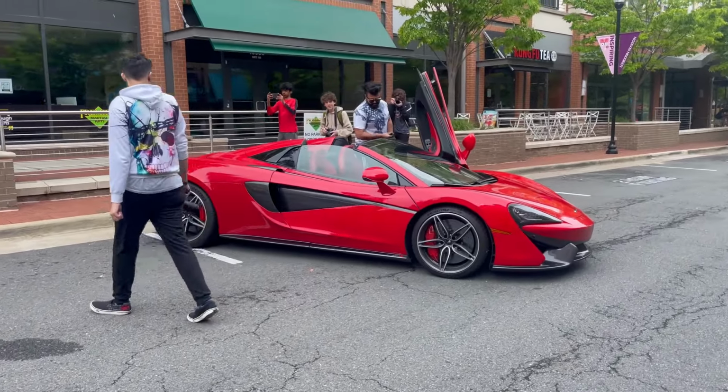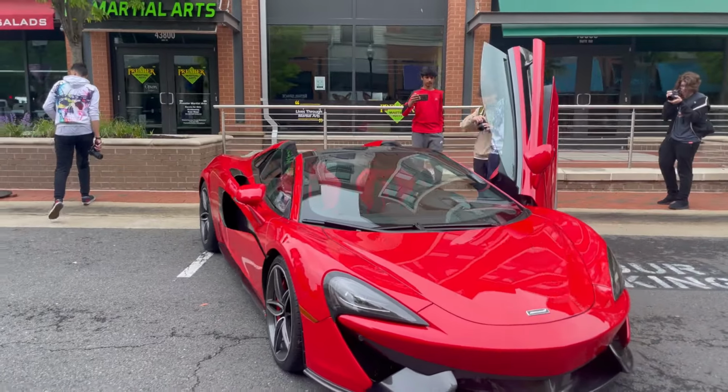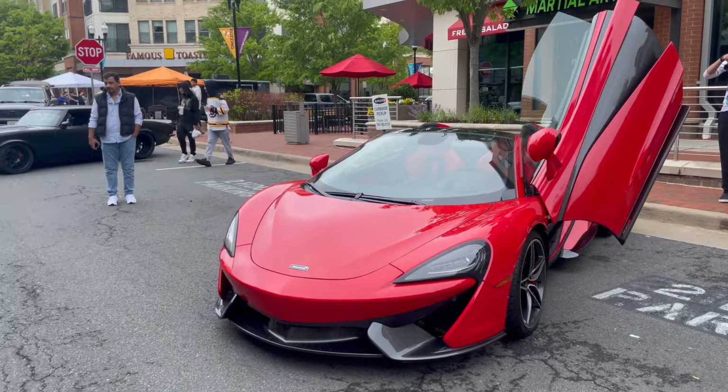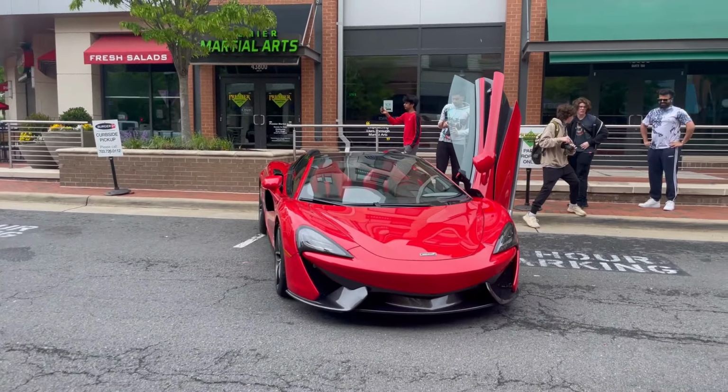Talk about last minute arrivals. Nice red 570S Spider with the red interior. Man, I love these cars. Scissor doors, forced induction, and a removable roof. What can't you beat about that?